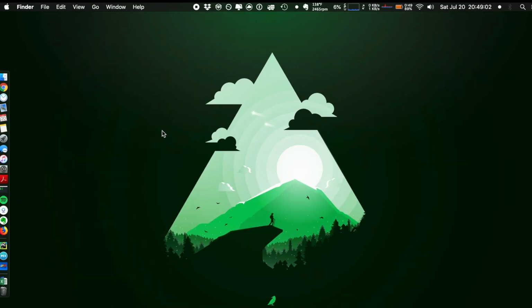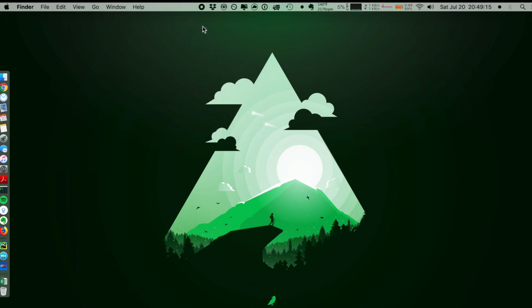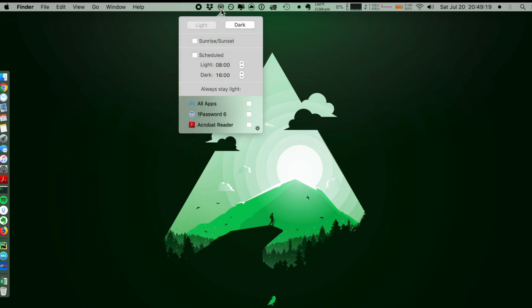So in order to look at it, we can just go ahead and click on the menu bar item, and I already have it set to dark mode, so that's why only this light option pops up. If I go ahead and toggle on light, it makes this owl hooting noise, and then you can see the icon kind of shifts. So you can also have it set to different apps, so you can have them always stay light. So you can manage all of your apps to always stay light, but that would be weird.